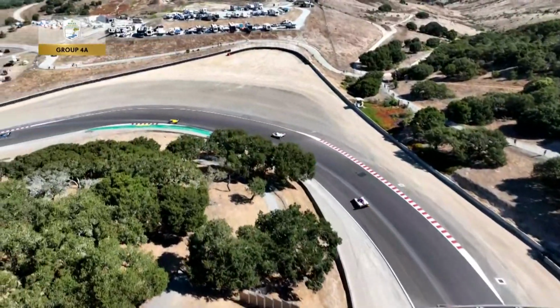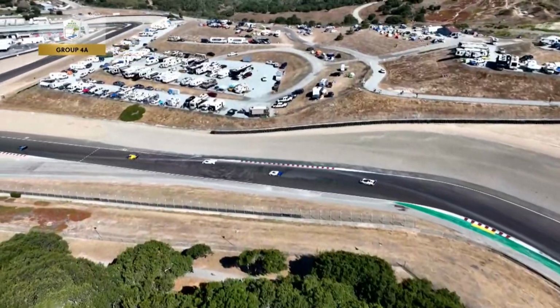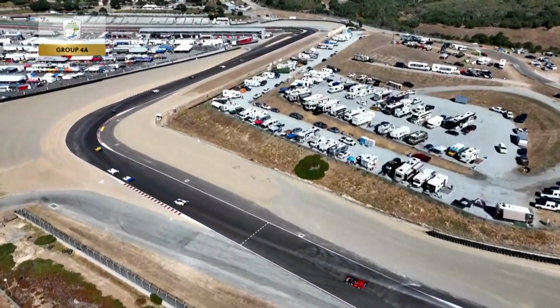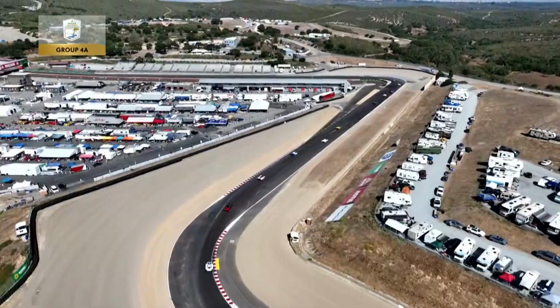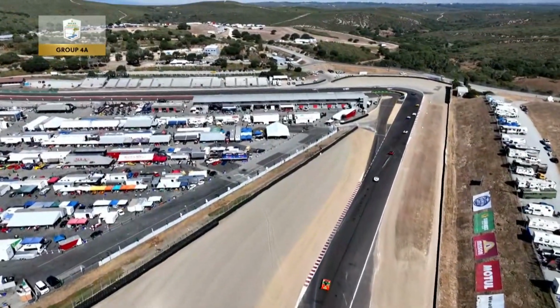What you're looking at now is cars between 1981 and 1991. These, therefore, include the likes of IMSA, GTP, GTO, FIA, Group C, and Trans Am. So a nice smorgasbord, a smaller field than others, but then again, the rarity is there for all to see. We've got some lovely cars.